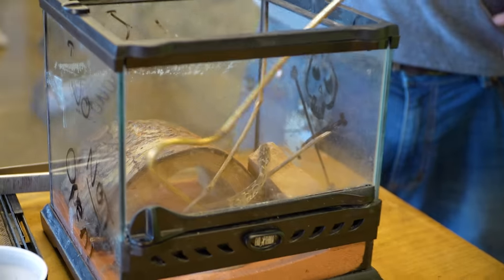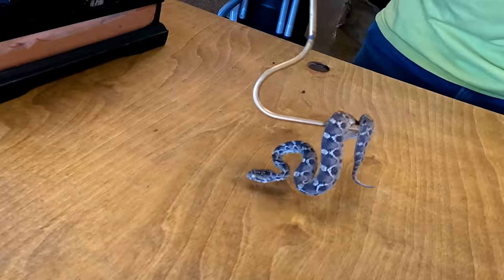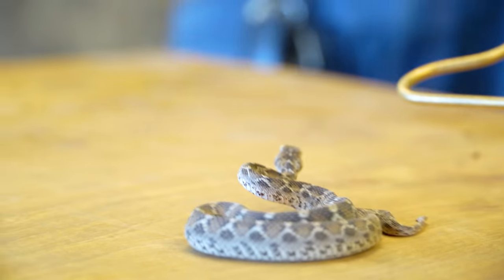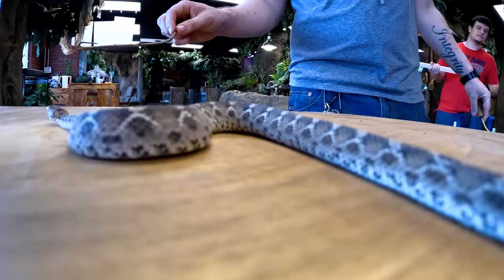It's hot in there. I know this guy looks a lot like the egg-eating snake that we just showed you, but I can assure you it's not. This is actually a saw-scale viper, and Bruce, you just got this animal? He actually was surrendered to me. Somebody actually didn't fully understand what they had. This is probably one of the most dangerous snakes that we've ever had here at the Reptarium.